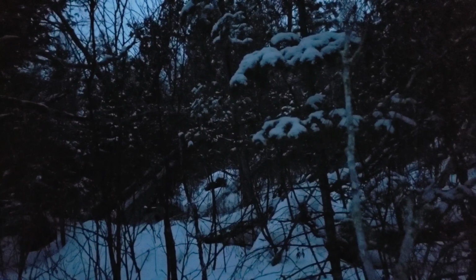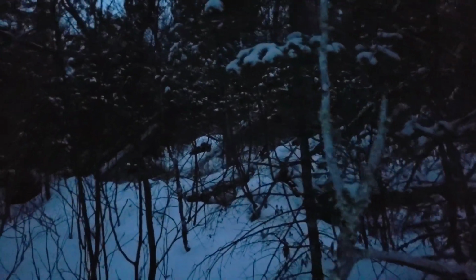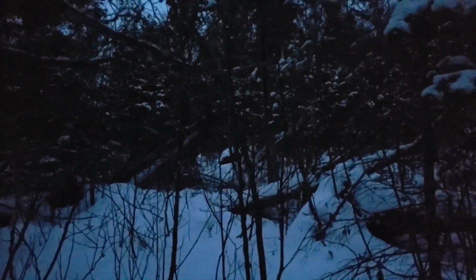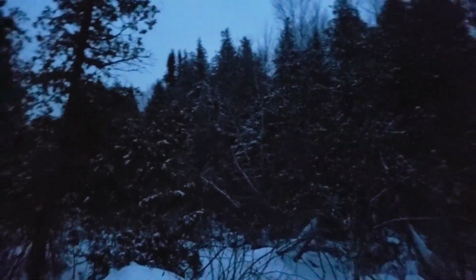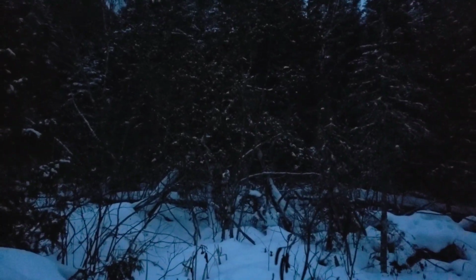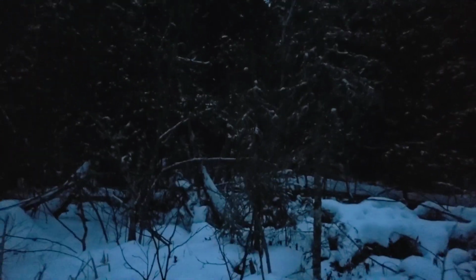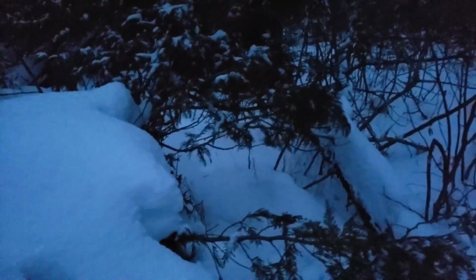Well, guys, there's like a den type thing up here. Anyways, here you go. Here's another really cool one. The teepee type structure. There's a little hut right here.